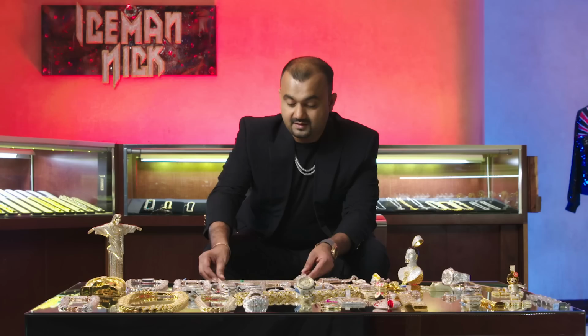This is a piece I just made for Nav. I made it in the baguettes. It has 15 karat diamonds in it. It's one of the new pieces. Actually, I just got it ready yesterday. I met Nav through Cash from EXO. He's been my friend and client for like over 15 years.